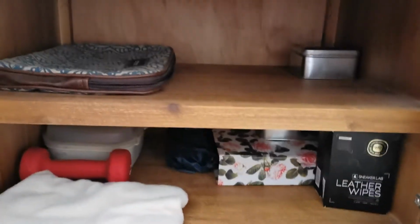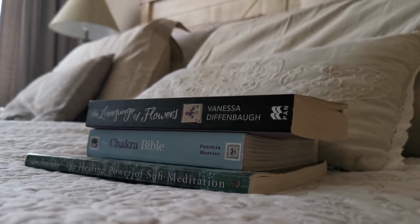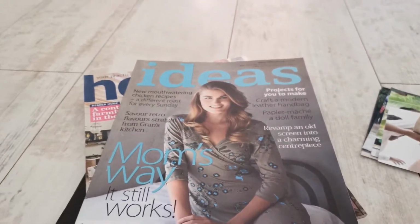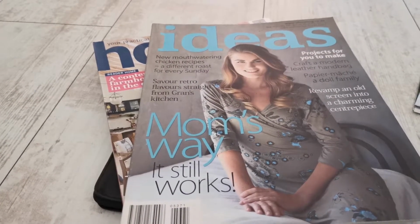What I have taken out, let me just show you. I've taken out these books. I am going to take them down to the bookshelf in the living room. And then I've also taken out some magazines and an old iPad cover that I'm just going to throw away. And the magazines I'm going to put on the bookshelf as well.